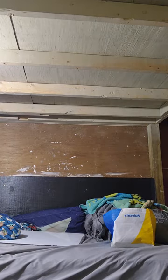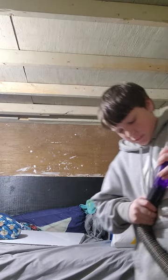Did that now. Pick up that weird stuff and then I get out the little vacuum hose to get up all the little hair. In order to get up all the little hairs, I get this.